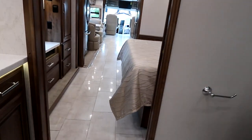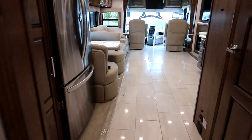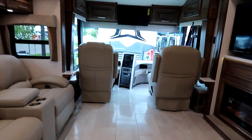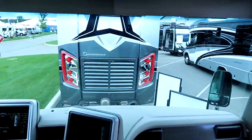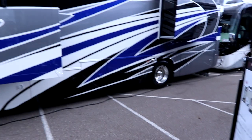Now that we've taken a look at the inside of the coach, let's take a quick look outside at some of the features of this Anthem. Primarily, we want to look at the storage compartments to see what they're like. How much storage do they have? Do they have slide out trays? So let's take a little walk over.